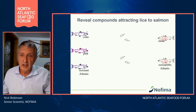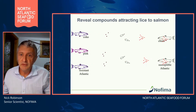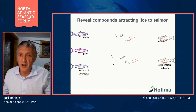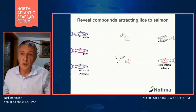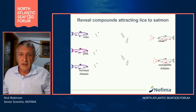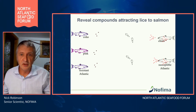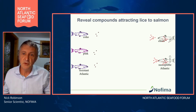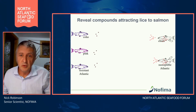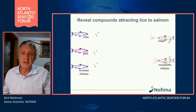So first I want to highlight some of the new technologies we're using to identify genes involved. First, we'll identify compounds secreted from the salmon skin with quantifiable differences between high and low resistant fish using mass spectrometry. We'll isolate these compounds and we'll test them on salmon lice, measuring the swimming speed, hop frequency, and the distance travelled by the lice towards the source. And this will reveal lice attractants that might be masked or eliminated to boost resistance.